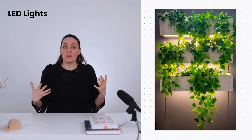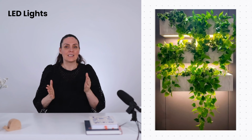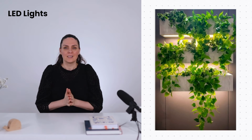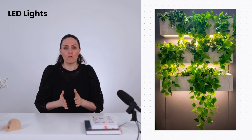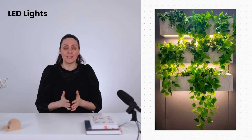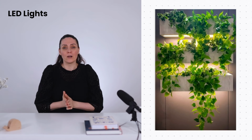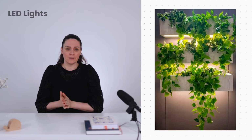Some energy-saving grow lights are LED lights, which you can place on a timer that can mimic natural light. Setting the lights to be on for about 12 to 16 hours a day and off for about 8 to 12 hours mimics the natural cycle of day and night. This setup supports healthy plant growth and doesn't require manual intervention every day.